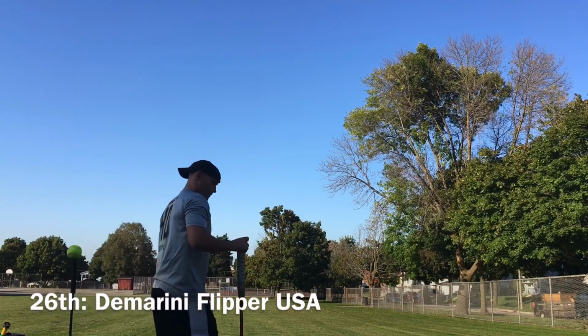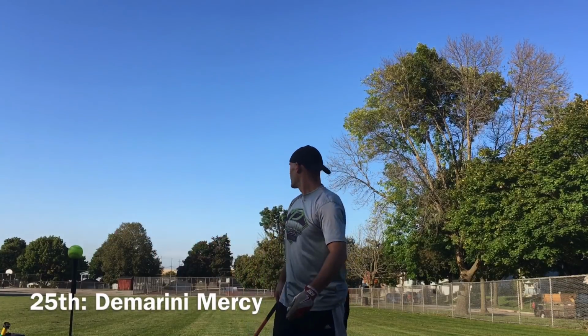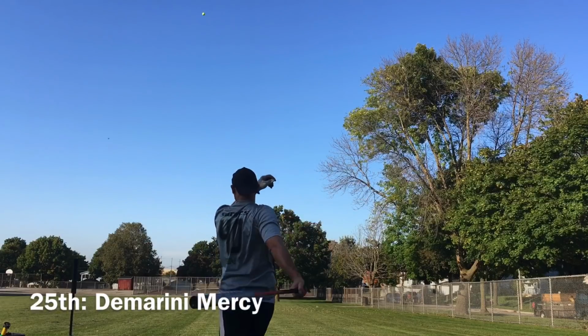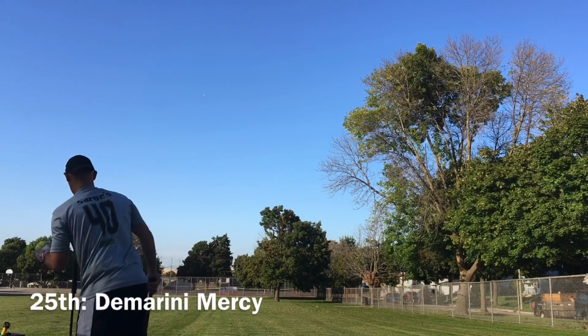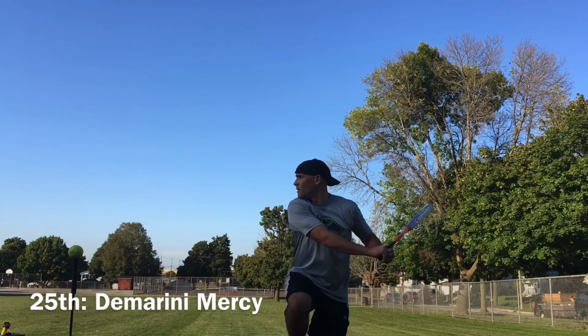Up next at 25th, we have the Demarini Mercy. This is much more of a balanced feel to me. Felt like this had some really nice swing speed to it, and actually it was pretty decent out of the wrapper. But for me, it just never seemed to go to another gear, and that's why it landed at 25th.